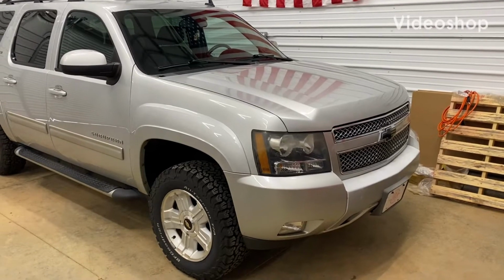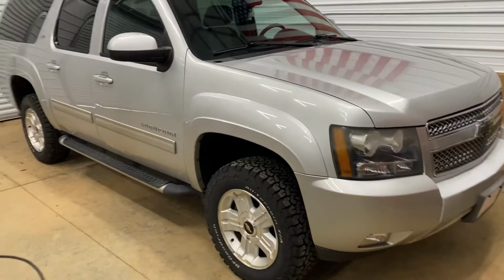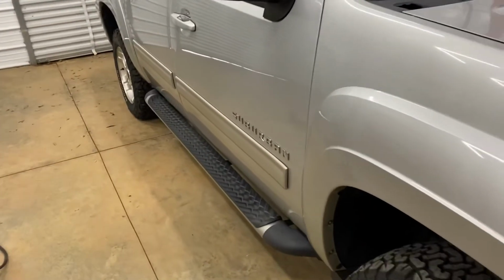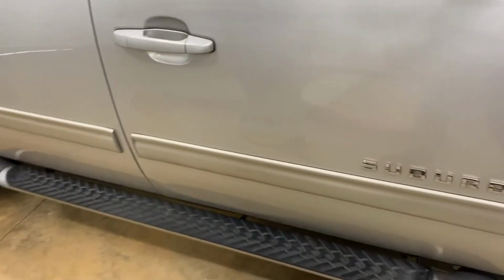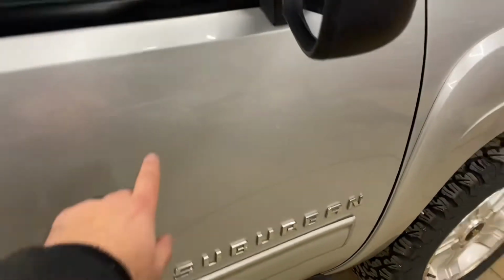Something a little bit different today. I don't even know if I'll end up publishing this video because I don't know what the outcome will be. But as some of you guys know, this is the family hauler, and it got attacked by a deer on a recent trip to Ohio. So it took a hit to the door.